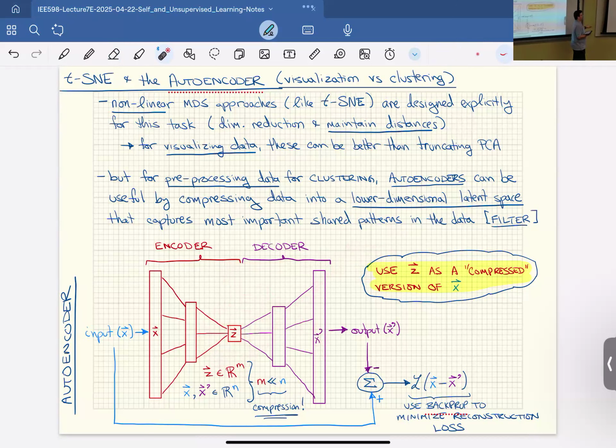That's the idea behind the autoencoder. And you can view it as a nonlinear PCA. That's one way to look at it. But it's just a way to generate these compressed latent structures, representations of data that are useful for downstream processing, which I'll talk about next. So, questions about this idea?